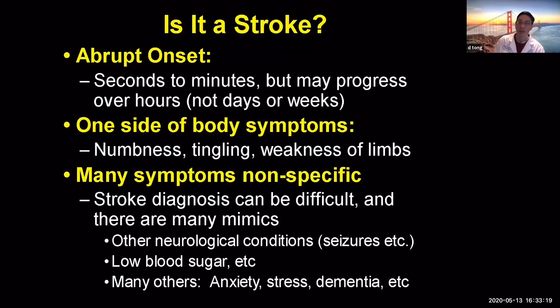Well, some of the things that help differentiate are abrupt onset. So strokes, that's why they call them strokes, because they happen very quickly. And so usually they happen over seconds to minutes, sometimes over hours, but it's not days or weeks. So if you tell me I've had gradually progressive weakness of my arm for 3 months, it's not a stroke. By definition, it's not going to be a stroke. It's going to be something else. So time really helps us.